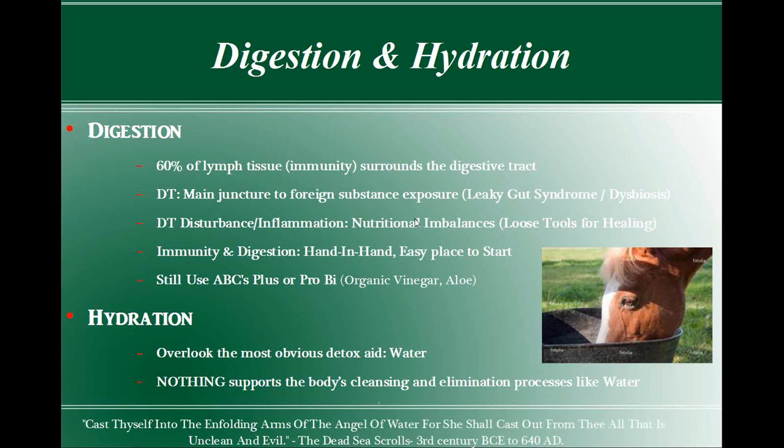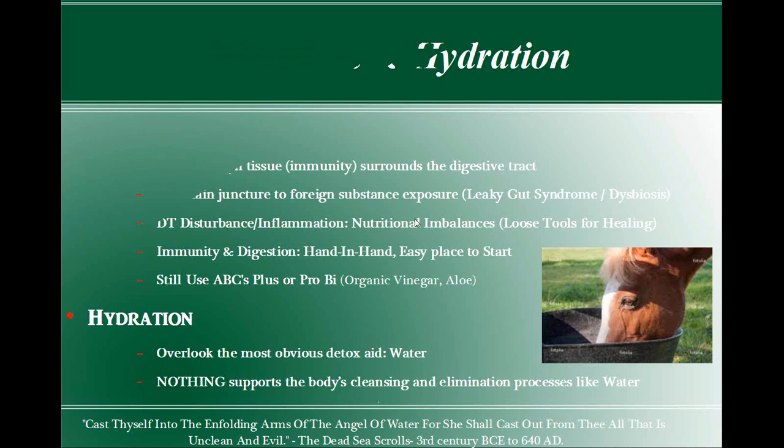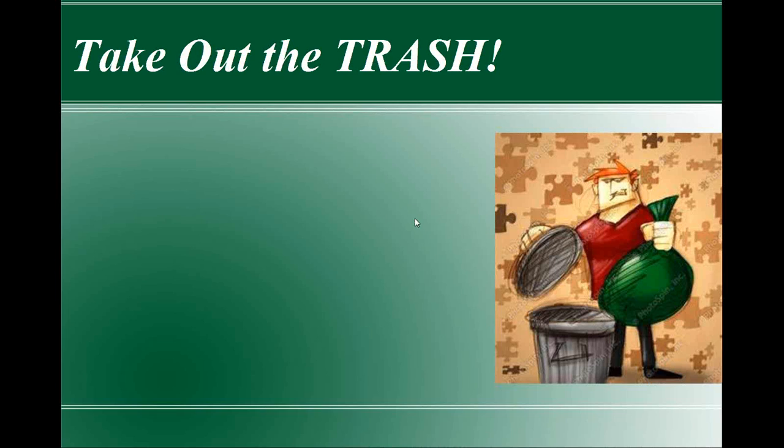I found this quote, and I think it's very pertinent to this situation. It says, "Cast thyself into the enfolding arms of the angel of water, for she shall cast out from thee all that is unclean and evil." This is from the Dead Sea Scrolls in the 3rd century. Even back then, they realized how important water was in the healing process for the body for all sorts of things.